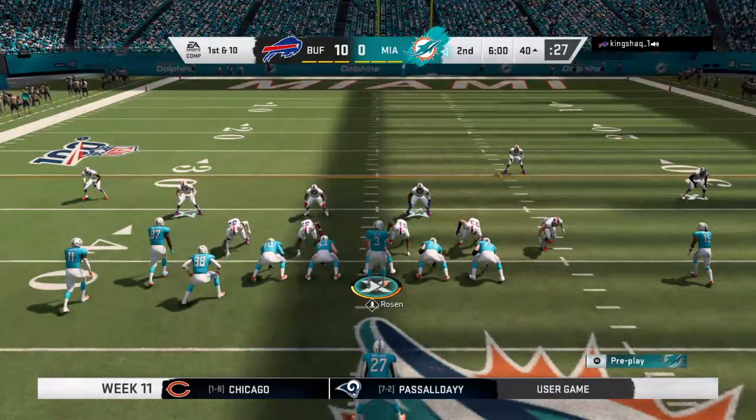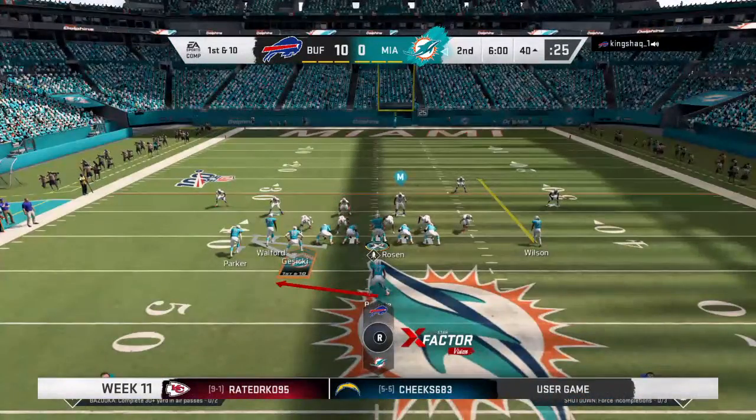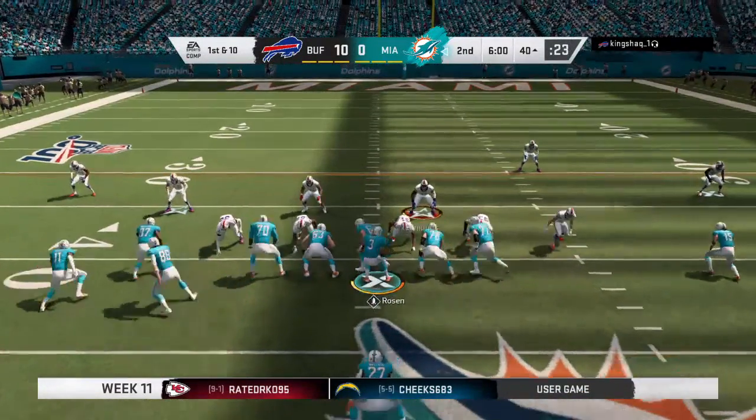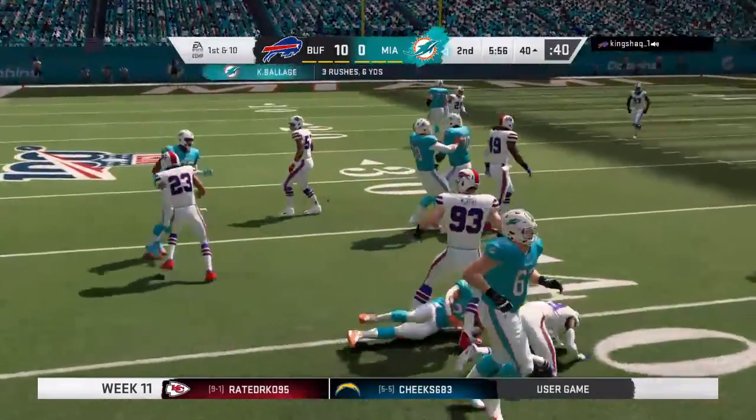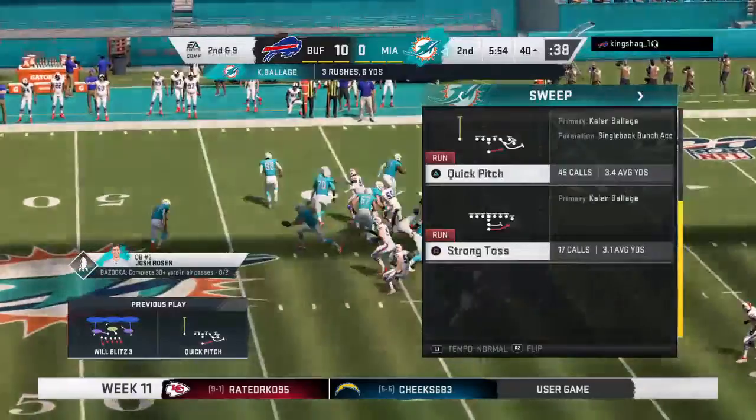This offense finding its legs now. Here's another 1st and 10. Toss play to Balaj. The tackle made by Levi Wallace.